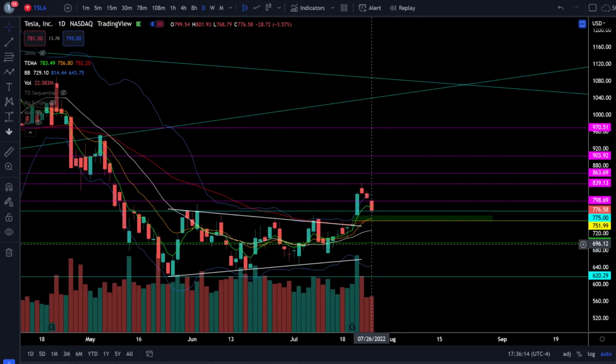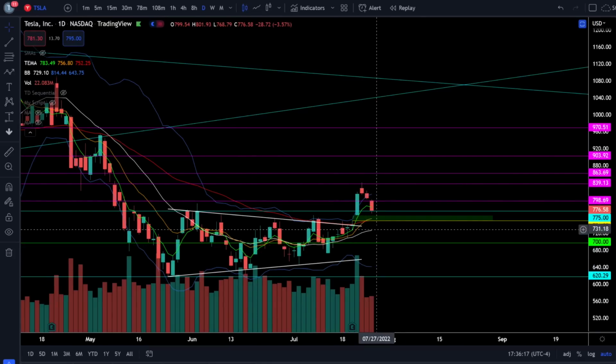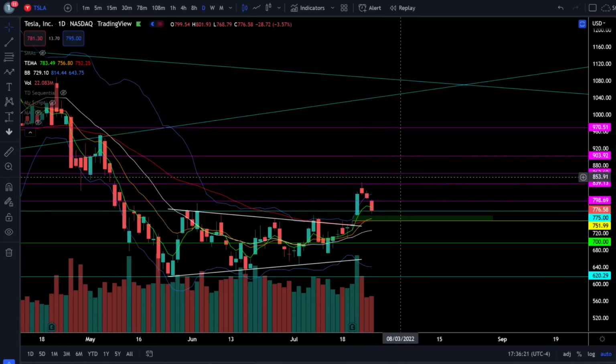So we do not expect Tesla to make a lower low. We expect to see Tesla making a higher low at support, bouncing and continuing into the bull trend.